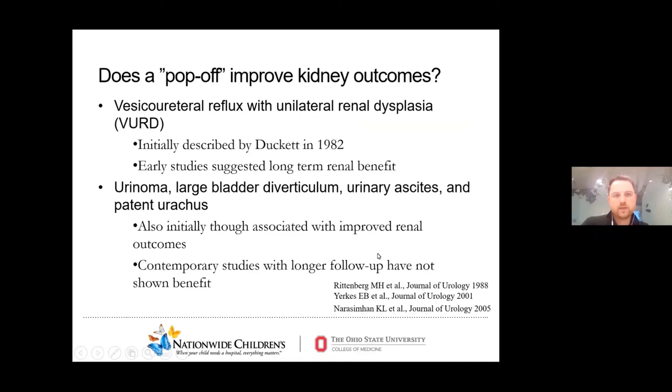A talk wouldn't be complete talking about risk factors for progression in posterior urethral valves without talking about the pop-off mechanism. This is something that's been discussed for a long time in pediatric urology. In fact, in the early 1980s, Dr. Duckett first described vesicoureteral reflux and unilateral renal dysplasia, or VURD syndrome. This is a finding on early ultrasound and VCUG where you have high-grade reflux in one side resulting in renal dysplasia of that ipsilateral kidney and a normal contralateral kidney.